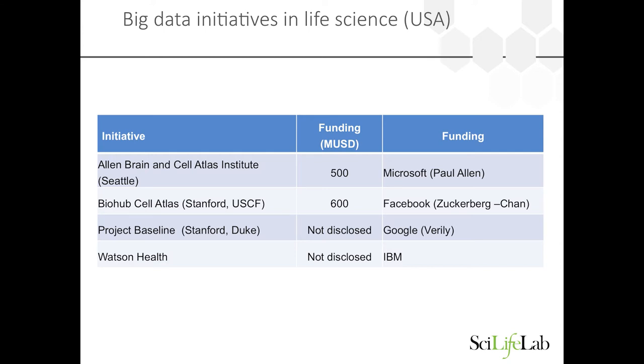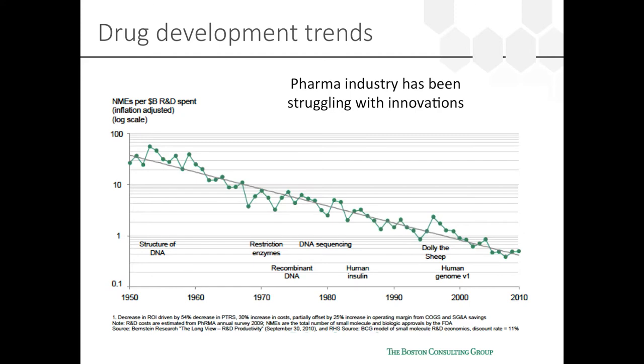And then Google just announced a couple of weeks ago the Project Baseline, which is a precision medicine initiative. And then IBM is now working very heavily with Watson Health in order to take Watson into the health arena. So this is happening and we have to be there. And I think that Sweden has a very good opportunity to not only compete, but actually do better than some of these initiatives.